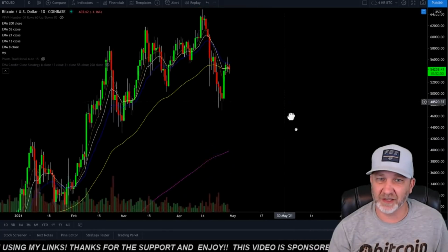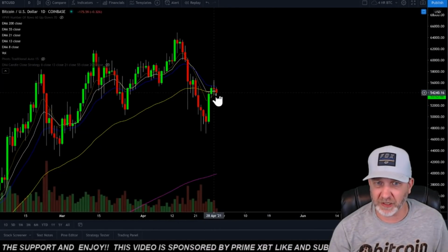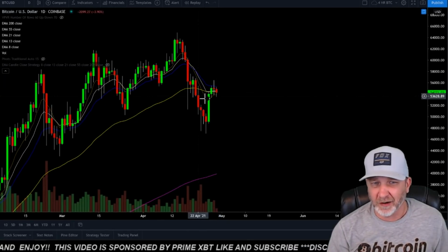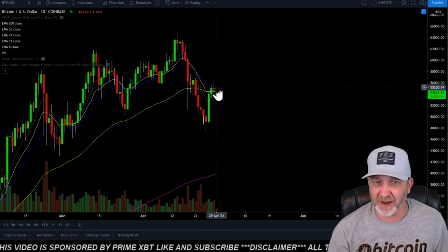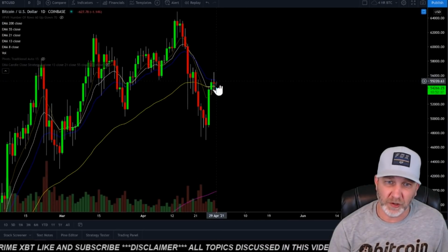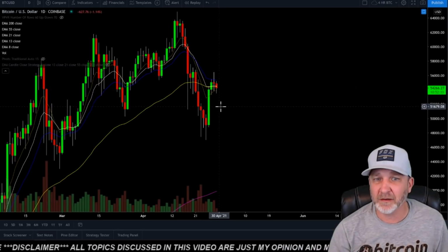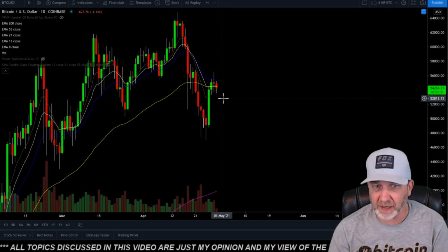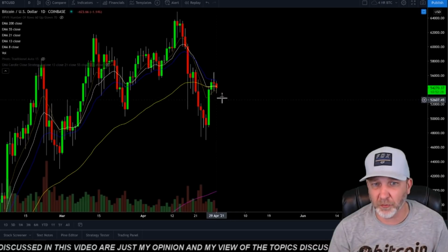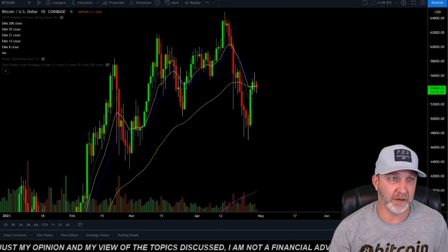As you can see, unless we get a big push up here, it looks like if we close down in here, our 13 is going to cross the 55. But if and when this 21 EMA crosses below the 55 on the daily, and after the cross we open and close a candle below all the EMAs, that would signify a bear market, in my opinion.